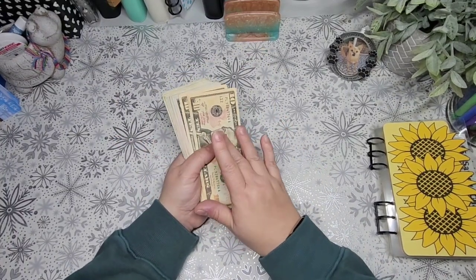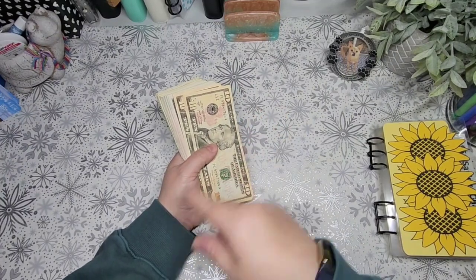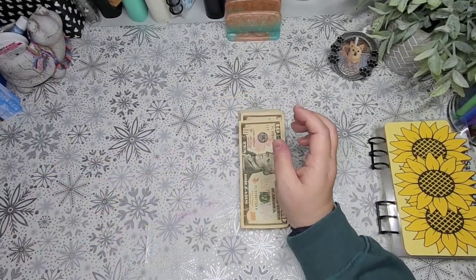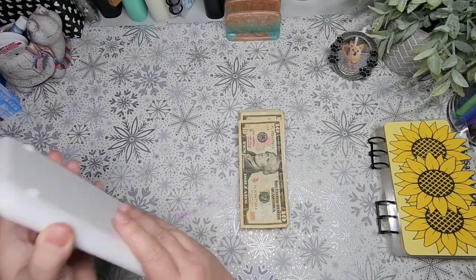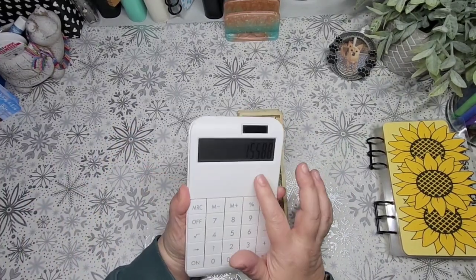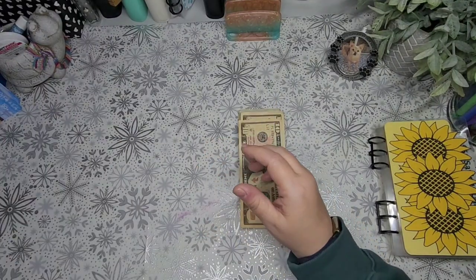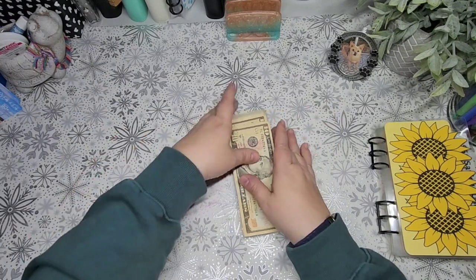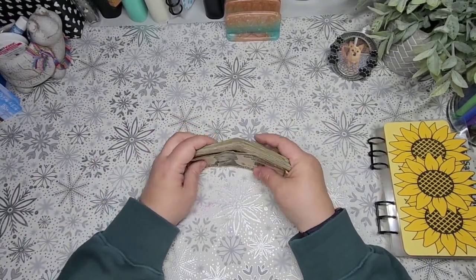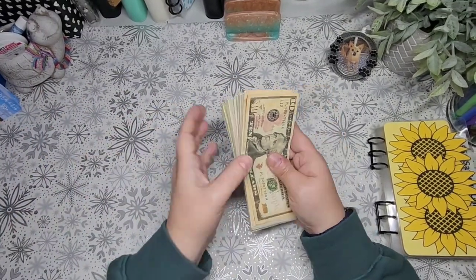what I would need for the yearly amount to get the yearly option for Canva instead of paying monthly. It's $120. Right now I pay $12.99 per month, so that would end up being just over $155 per year. If I switch to the yearly option, I'm saving myself about $35, because it's $119.99 to switch to the yearly.